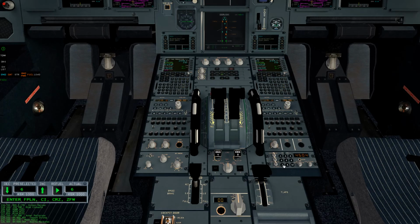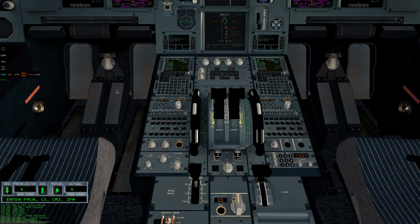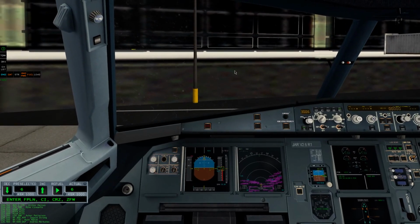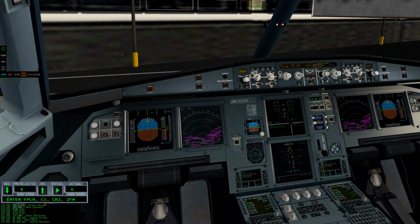Affirmative, sir, 13 right, and we'll advise ready to taxi, thanks. Alrighty, guys, so departure 13 right, which is good, which is going to be right behind us. Perfect. Alright, let's get our squawk in, 1522, before we forget. Leave that like that for now. Alright, let's go over here. Let's plug in 5,000 as we heard the man off of departure.